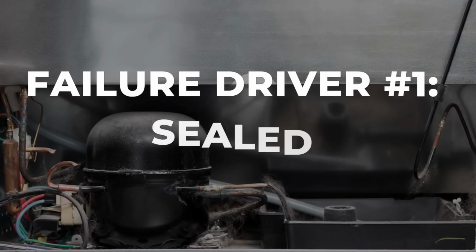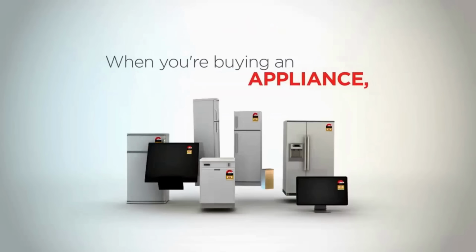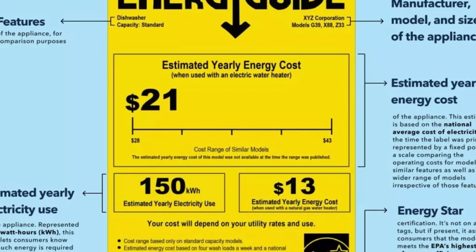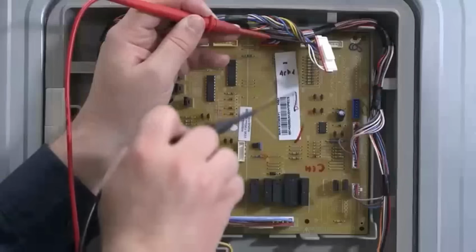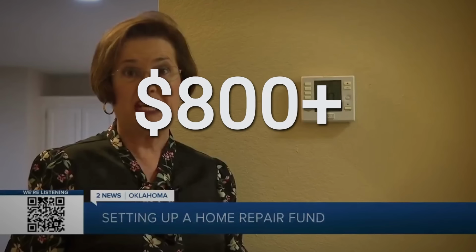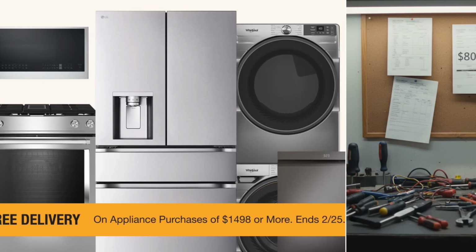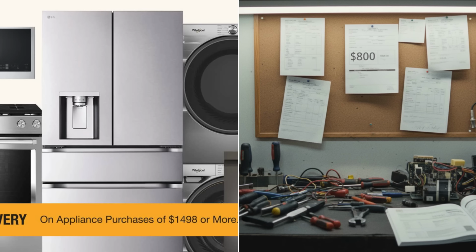First, the compressor. Traditional reciprocating compressors were simple, proven, and repairable. Then, manufacturers started chasing energy efficiency ratings and introduced new designs like linear compressors. On paper, they use less energy. In practice, they fail at dramatically higher rates. When a sealed compressor dies, you are not replacing a part, you are replacing the entire cooling system. That is an $800 to $1,400 repair on a machine that might only be worth $2,000.